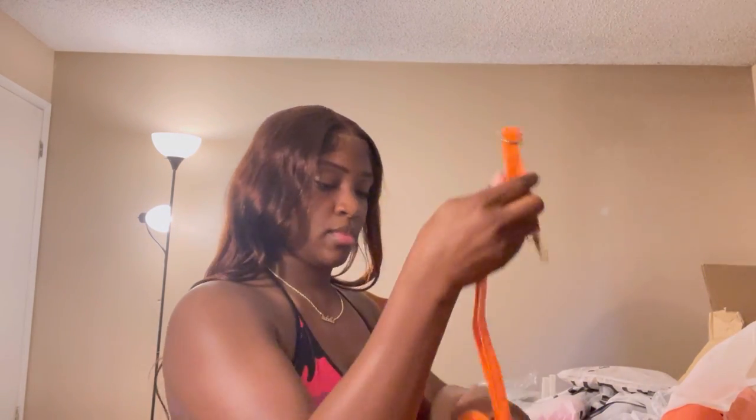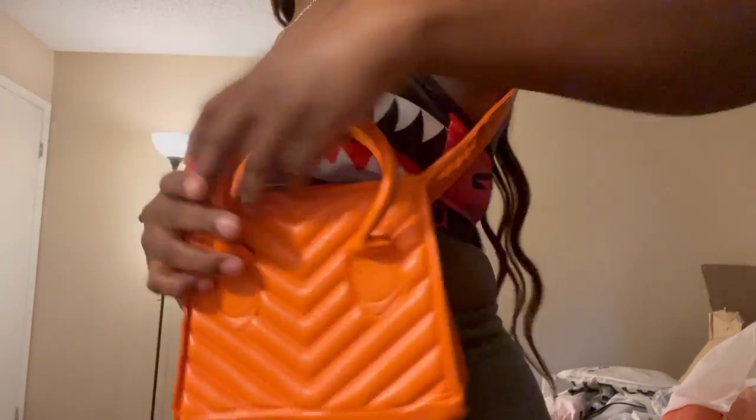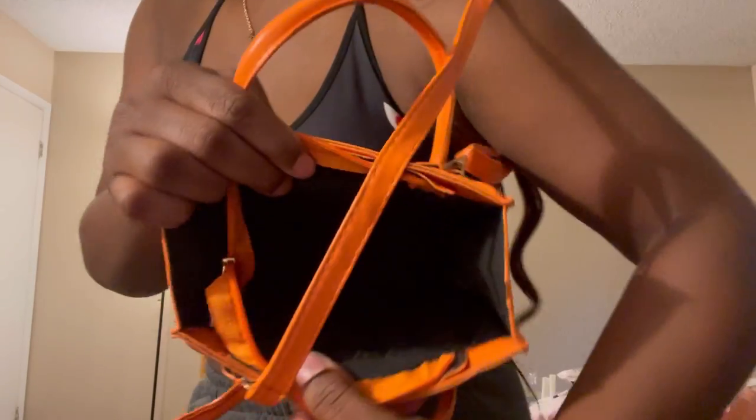So, it's just a little purse. I got the purple one from there, too. And it should have a little strap. All right. Don't look at my stomach. You know, it's kind of flat this morning. I ain't ate nothing yet. But okay, it's cute. It's simple.